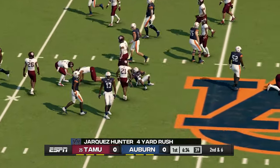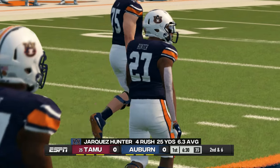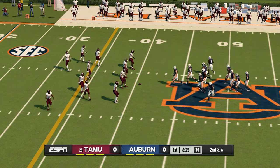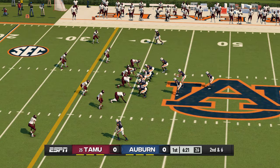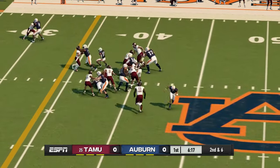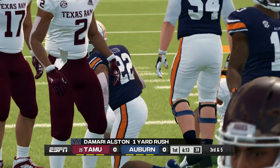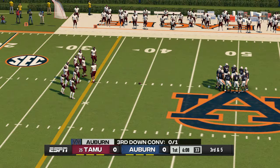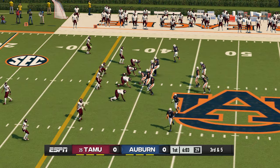He's tackled after positive yardage. That makes it second and six. He fights forward to about the 40. That'll make it third and five. Third down, 5 yards to go. Ball on the 40.